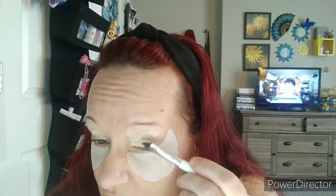The pink one smells better than this one, but they both smell really good. Really good. Yes. I use way too much of this stuff. Now I'm going to pause and get it. You didn't realize it was going to go so far. You do not need much of this. Let me blend this out. I'll be right back.